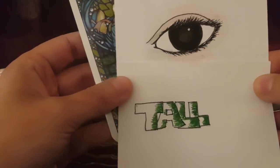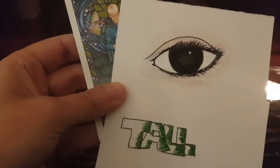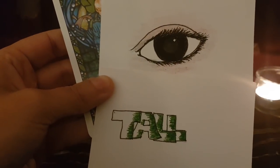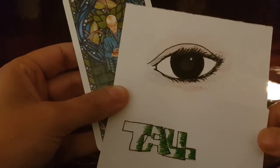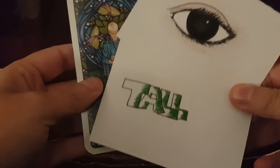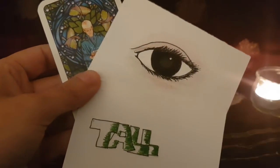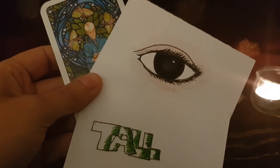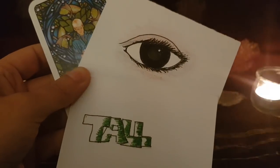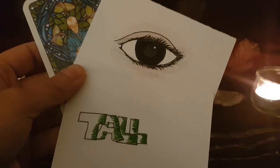Tall. So, if you're a short person, this person is taller than you are. And if you're a very tall person, this person will be somewhat shorter than you are. And so we have blonde hair, black eyes, and tall. But of course, I also wanted to know the ethnicity of this person, because nowadays everything is possible, which is fantastic. So, you ready? Let's go.